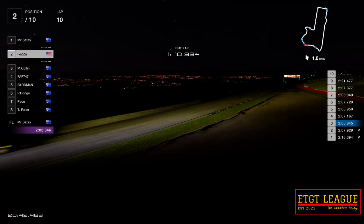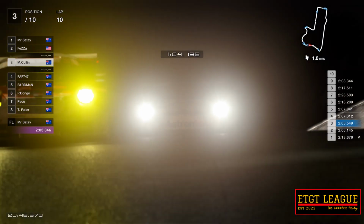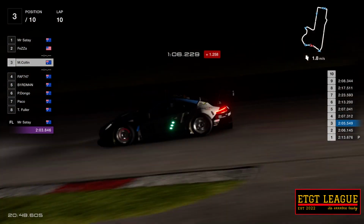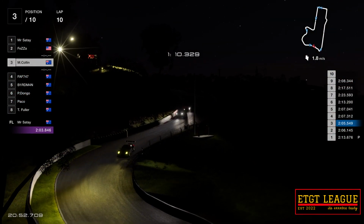That's going to allow Mitchell Collins to get really close. Oh, surely Mitchell Collins is going to pass. No, you have nowhere to go. Absolutely nowhere to go there for Mitchell Collins. Right, so they make their way down the dip pass.